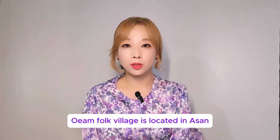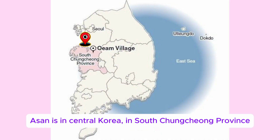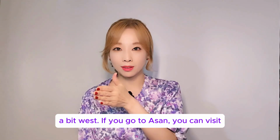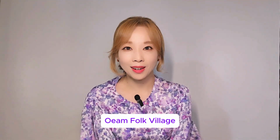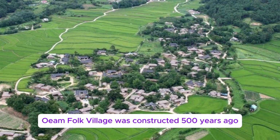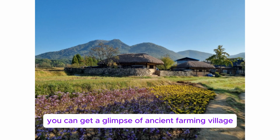Weam Folk Village is located in Asan. Asan is in central Korea in South Chungcheong province, a bit west. If you go to Asan, you can visit Weam Folk Village. Weam Folk Village was constructed 500 years ago, and in there you can get a glimpse of ancient farming village.